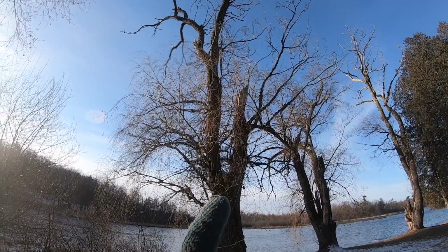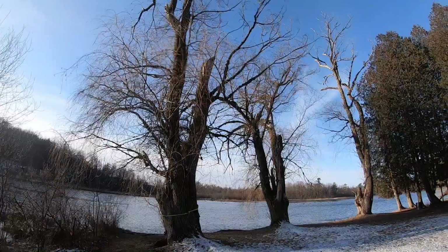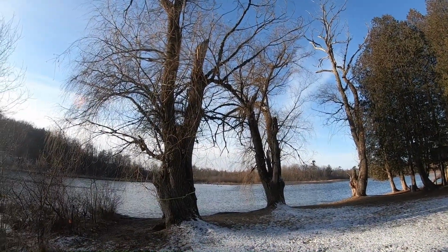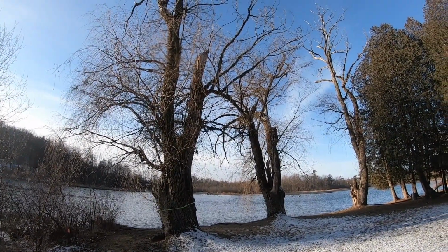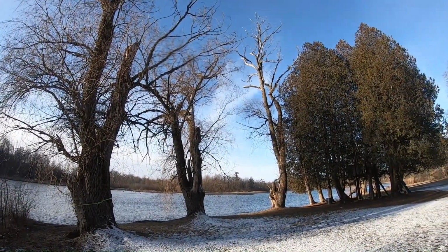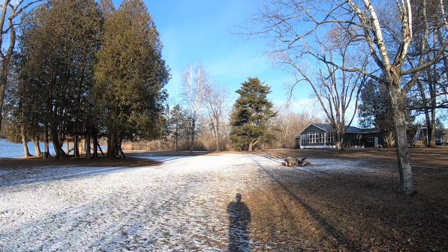So here's the first one. It's kind of a multi-stem. He's gonna eventually take these other two, but they're wanting to wait a little bit. So we're gonna do three today and maybe these last two or three next year. But we've got room here to lay it down.